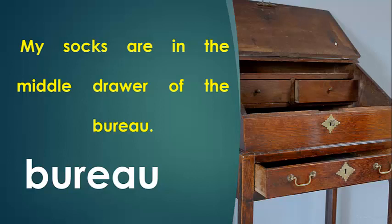Bureau. It's a piece of furniture used to keep clothes and things inside, as you see in front of you. Like, my socks are in the middle drawer of the bureau. My socks are in the middle drawer of the bureau.